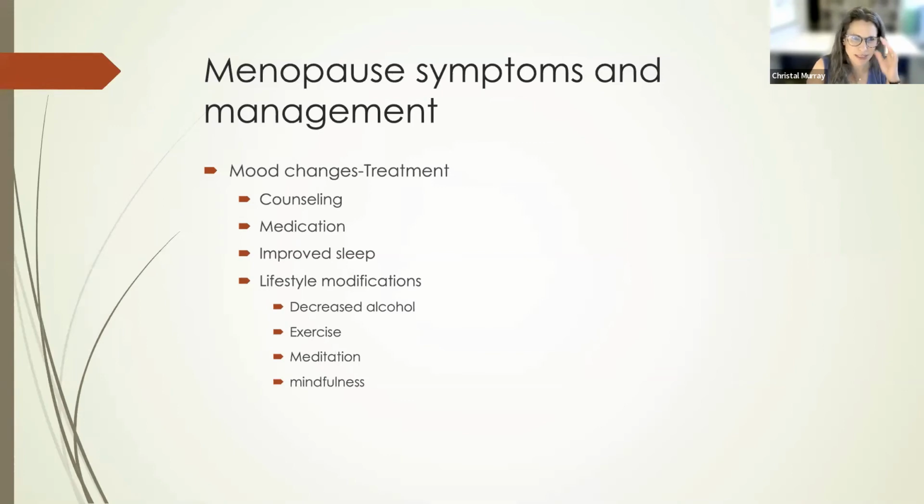Working to improve your sleep. And I think a lot of times we don't go to that first. We don't go to that unless we clearly identify that we're fatigued. But even just working on that and improving the sleep can significantly improve mood.